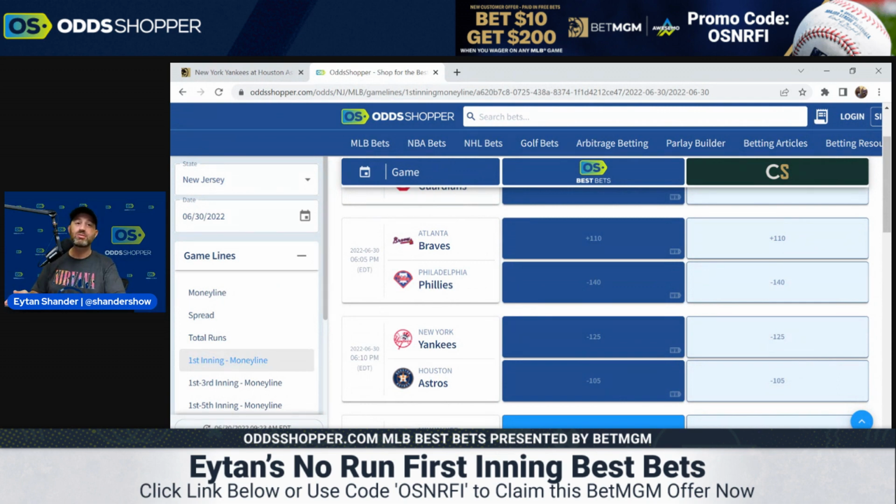So always keep checking Odd Shopper every single day as things update across the betting world. With this case specifically, Luis Severino and Luis Garcia are both guys with manageable ERAs below 4, despite the amount of firepower that's expected on each side, respectively. Severino, the latter, more importantly here, can do enough to keep this first inning scoreless.